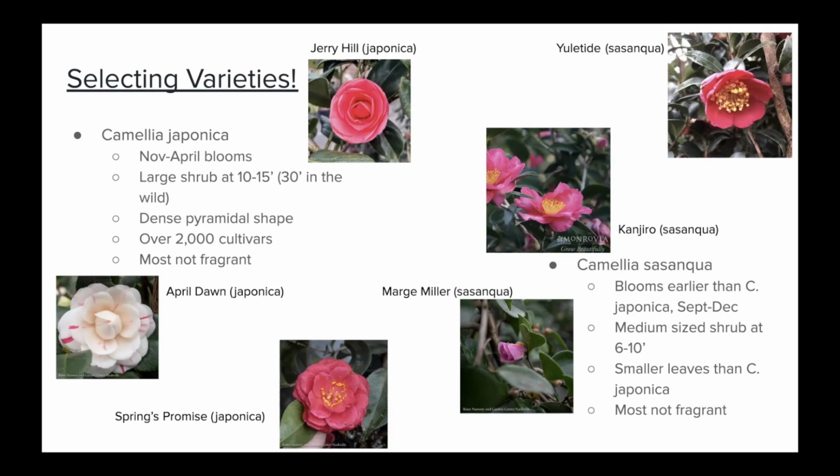Yuletide is a Sasanqua that, as its name suggests, will bloom typically November, December. Kanjiro, we've had some of those blooming a little earlier this year, so that's going to be like an open pink. And then Marge Miller, we get a lot more of those in topiary forms. It's going to be more of like antique pink color Sasanqua.